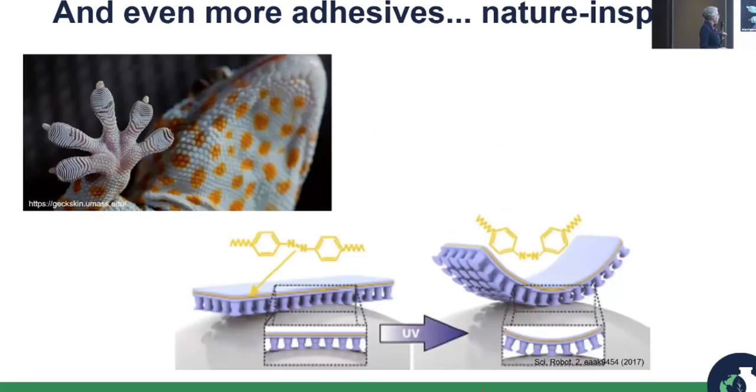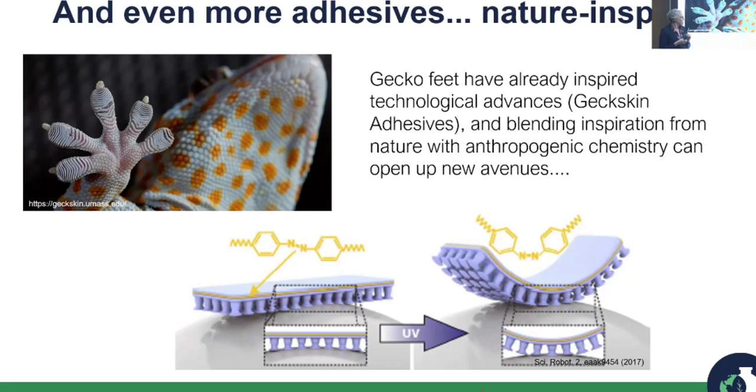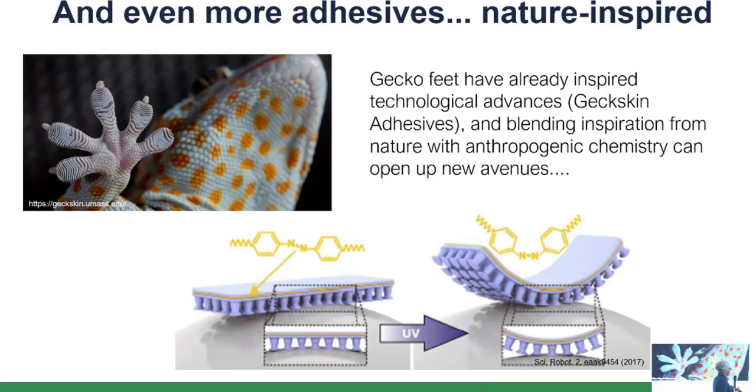This other example is inspired by the gecko. Gecko skin has these textures with multiple buds, which enable adhesion to a surface. Inspired by gecko feet, this really interesting technology has a material with little buds like this that can adhere to a surface. They also have inside this design a polymer that contains a diazo bond. And this diazo bond has a really interesting property: if you shine UV light on it, it changes conformation and bends this way. What this means is that upon UV light, you can have a material that goes from adhesive to non-adhesive so that you can detach it. And this is reversible, so you can go back and forth multiple times. That's really a cool invention.